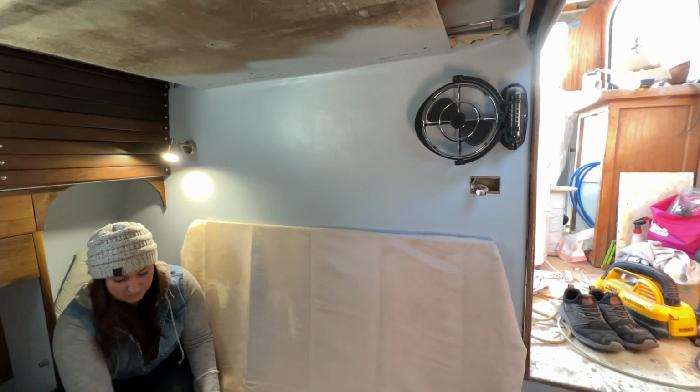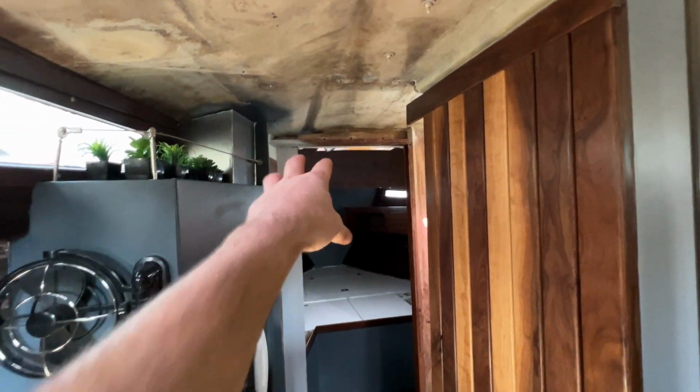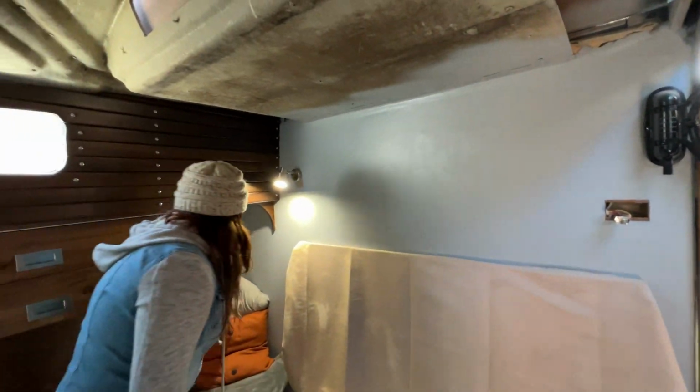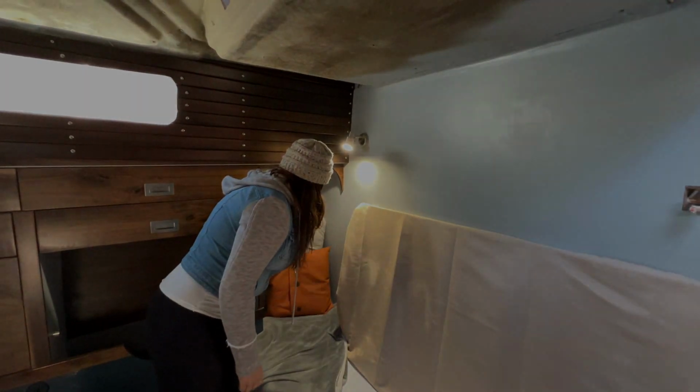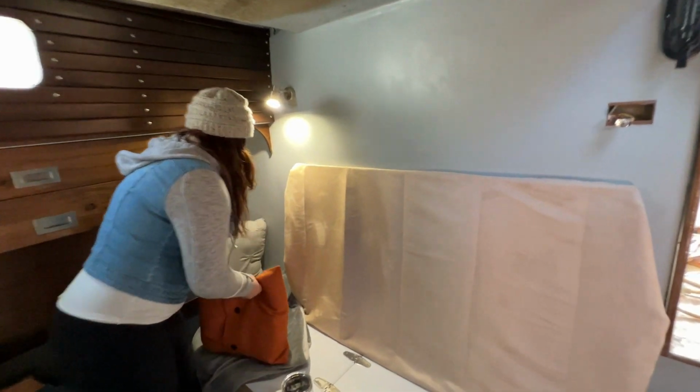Another fan up here for airflow. We tried to locate the fans so that you can keep them out of the way, but also slide them in to create basically a big wind tunnel from the hatch up there. There's one in the V-berth that'll blow to this one, and then blow up to that one, and then go all the way through the boat, and then out through the hatch in the aft cabin to create a nice breeze tunnel. You should get in here and see, there's another storage area.